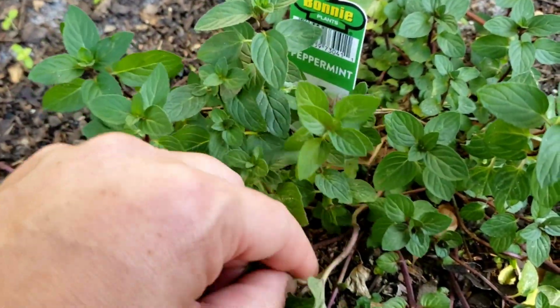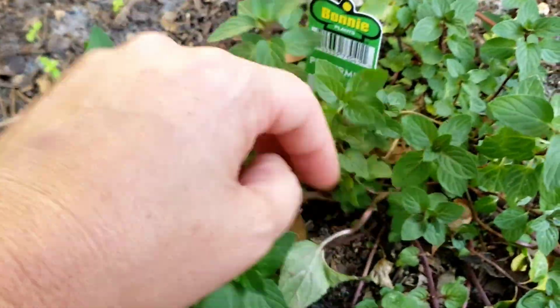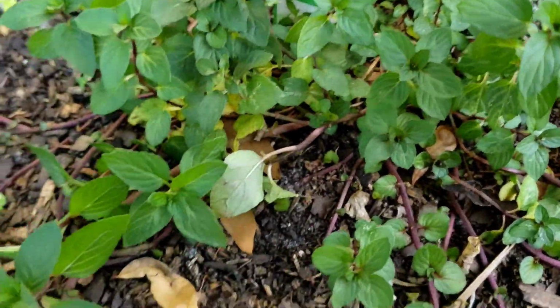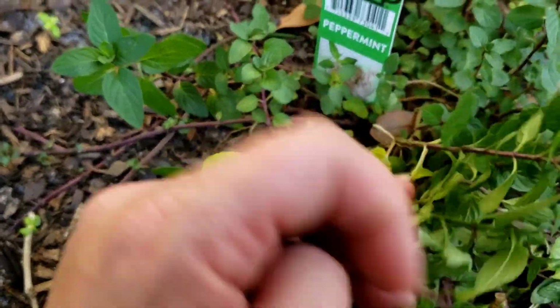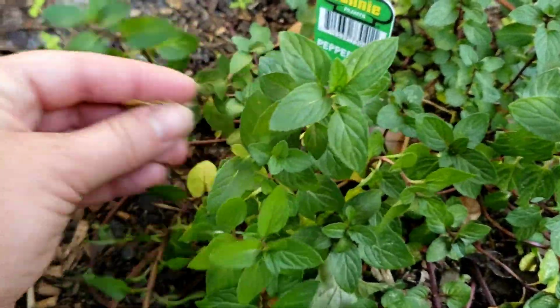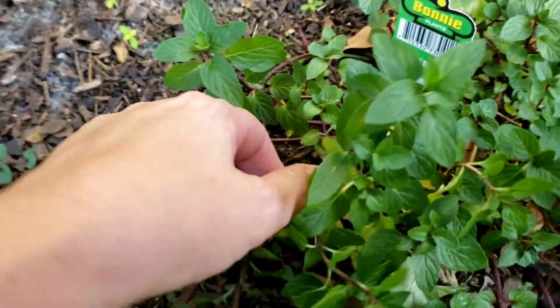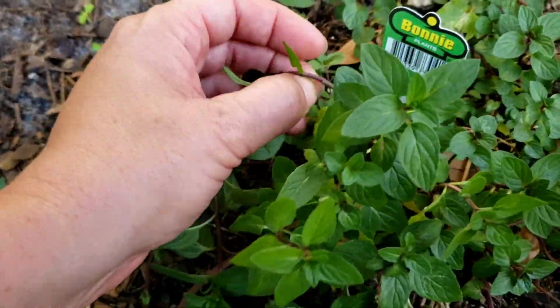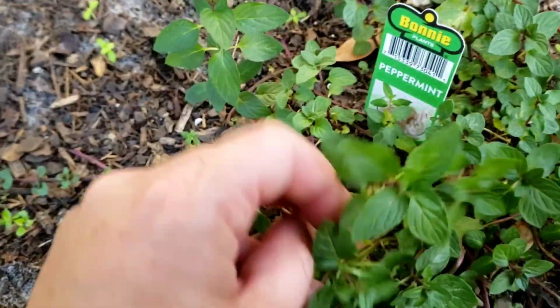I love this smell. You know, the first time I ever encountered mint was when I was a child. I lived in Pennsylvania, and there was a creek that ran behind our house, and I used to go there all the time, and I'd catch crawfish, or crawdaddies as we called them back then, and I'd bring them home and I would try to keep them.